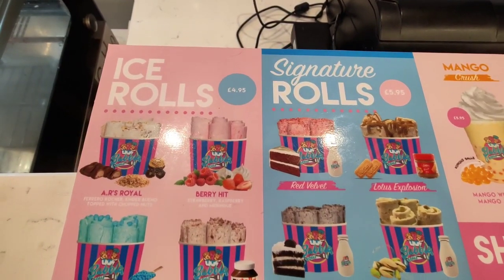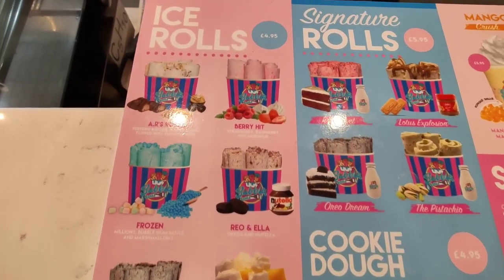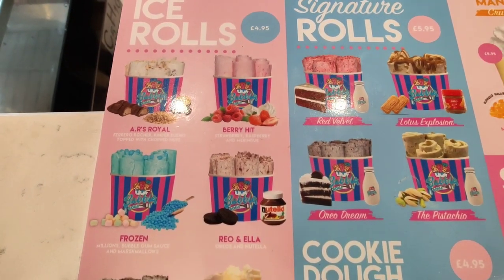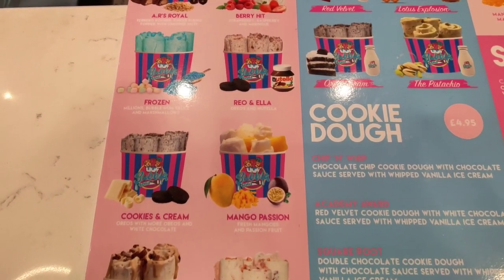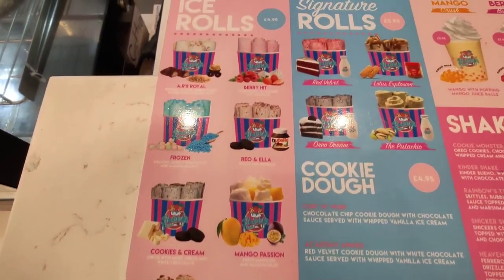This is the menu. You've got the ice rolls on the left hand side, £4.95, a variety of different ones. The best sellers are the AR Royal, that's a Ferrero Rocher one. Then you've got the Berry Hit, which is a popular seller, as well as the frozen one and the mango and passion. They haven't got that one today, unfortunately. So I'm going to go for the one at the top, which is the Ferrero Rocher.